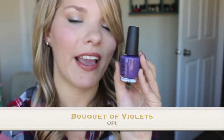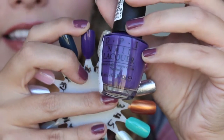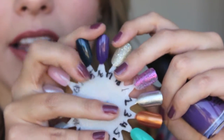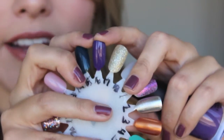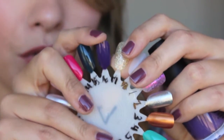It's really pretty. Another one of my fall time favorite purples is by OPI. This is in the shade Bouquet of Violets. So this is just a really deep violet shade. This is a cream finish, opaque in 2 coats, dries glossy, really nice formula on this one, and it's just a really nice purple shade for the fall. Not too dark, not too light, no shimmer, just a straight up purple cream, and to me this is like a true purple color. I love it.